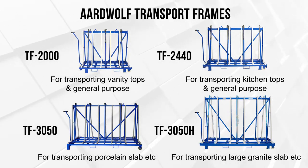Note for added safety, where possible, when transporting by truck it's best to load the frame on the ground then place the loaded frame onto the truck, and vice versa when unloading.